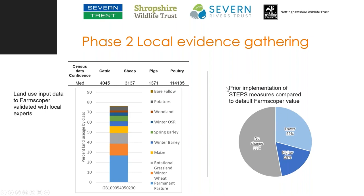Now, we assessed the prior implementation of measures against FarmScoper's default values. So if we'd used FarmScoper out of the box here using their default, we would have been even further out for just under 50% of the sites. So we gathered some really good local intelligence here to really refine that modelling step.